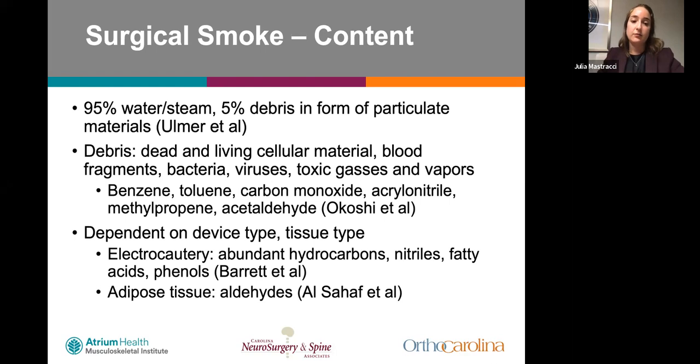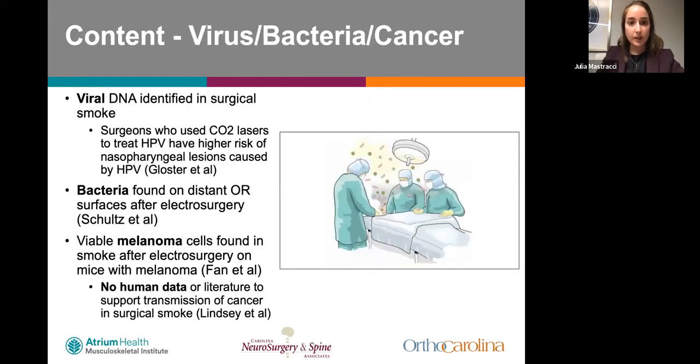And adipose tissue, for example, coagulation of that results in production of aldehydes. We know that surgical smoke also contains viruses, bacteria, and possibly malignant cells. Viral DNA has been identified in surgical smoke, and we know that surgeons who use lasers to treat lesions caused by human papillomavirus have higher risks of lesions caused by HPV.